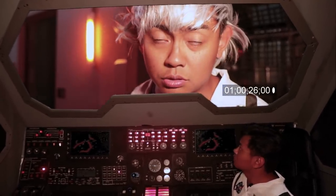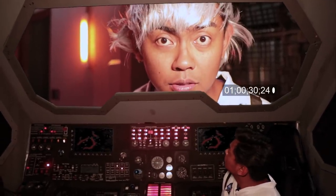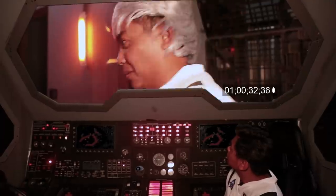Find the right codes to the airlock right over there. You'll see it. And that's the only way out. Good luck. I'm out of here. I'm already escaped. What am I doing?